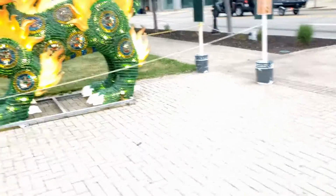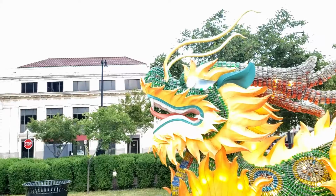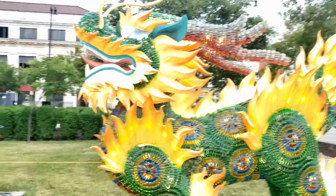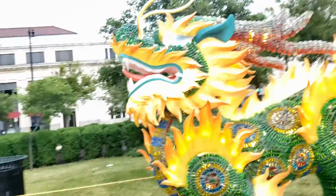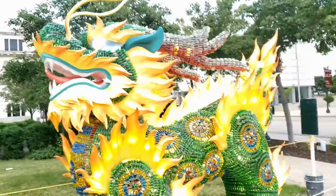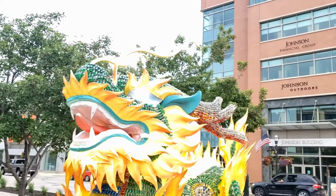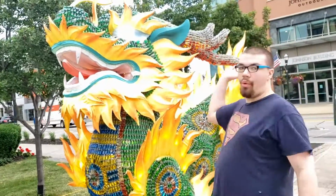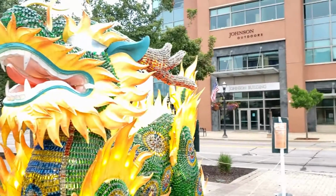This area is under surveillance, but they have these neat dragon statues. Looks like their eyes light up. You can't really see it on camera. The display is not to be touched. I don't plan on touching it. Just kind of neat little glass. There's one here, and then there's one there. If you look at the eyes, you can see that they do light up. I wonder if there's solar that causes that. There's, of course, my cameraman with the eyes.